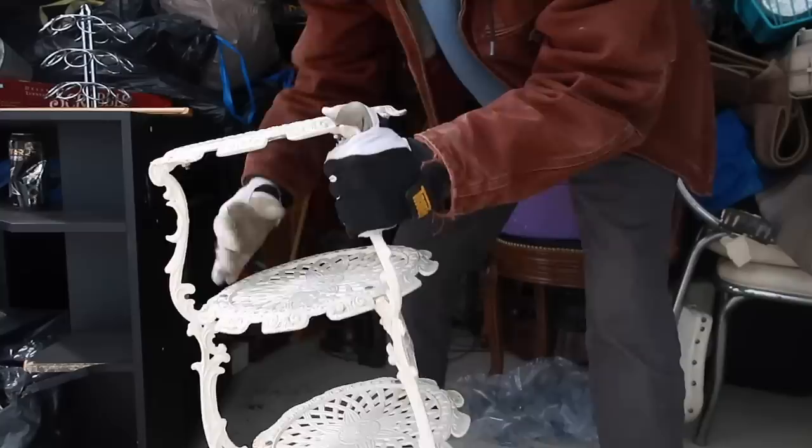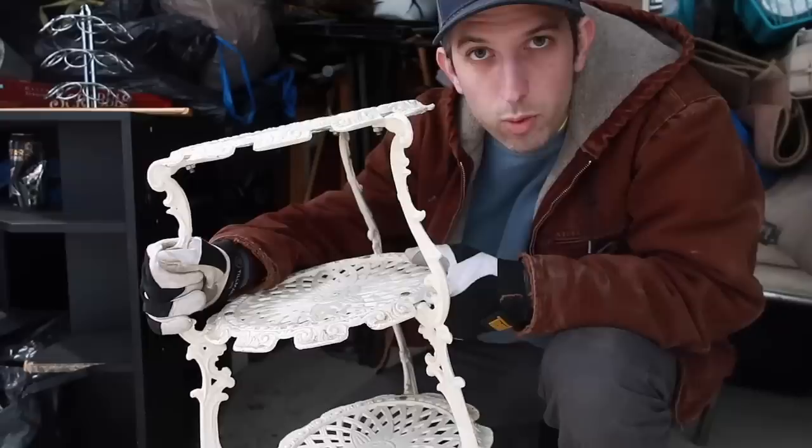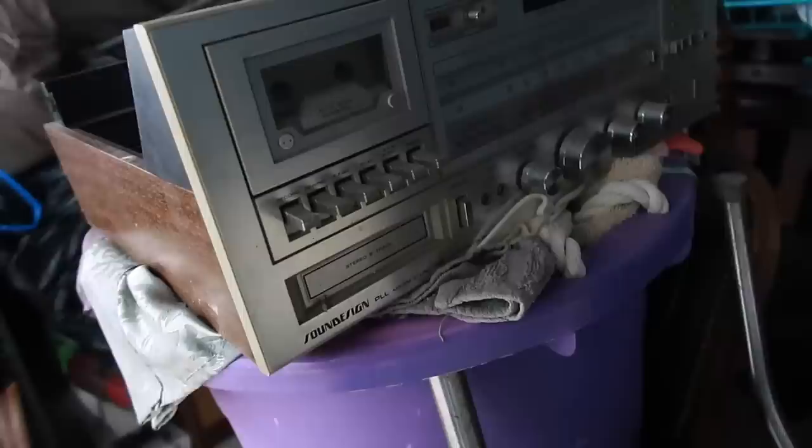It's amazing. A lot of the stuff in here is kind of like an older era of stuff. It's not really just like new clothes and kids' toys, but we're finding some cool pieces in here. So a nice little plant stand. Or if you're really hungry, you can make it into a cake stand. So hanging out right here in the front is this beauty.